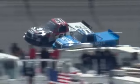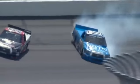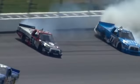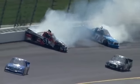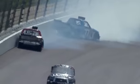Take another look at the wreck here. You see Quiroga on the inside, just has to chase it up the hill. We see it happen all the time. We talked about it. It happened to Kyle early in the race at the exit of turn number 4. It happens, unfortunately, for Kyle being on the outside coming off turn number 2.